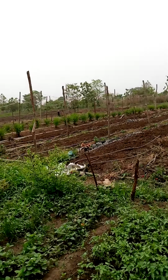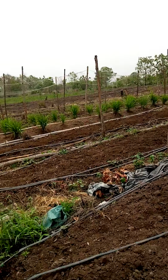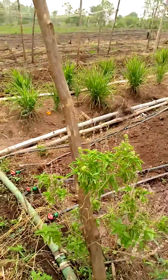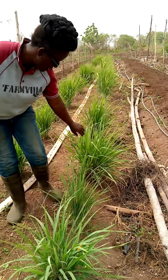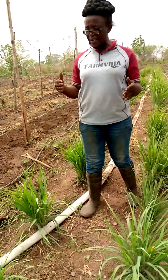Look at this. Okay, look at this. This is lemongrass planted on the farm. You can see this is lemongrass. We planted this because they resist pests.